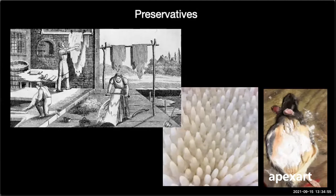But I hesitate to say it's a panacea, because a lot of times I'll see people put borax on something and say, okay, well, it's done. And it's not. It has to be maintained, and the specimen itself has to be fully cleaned and properly degreased too. So yes and no, I guess.